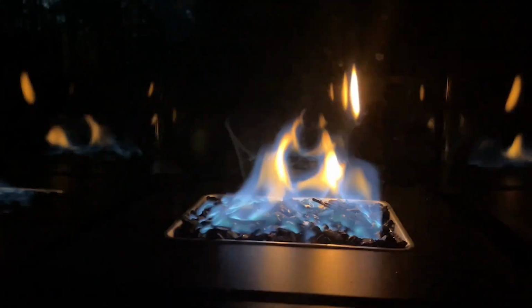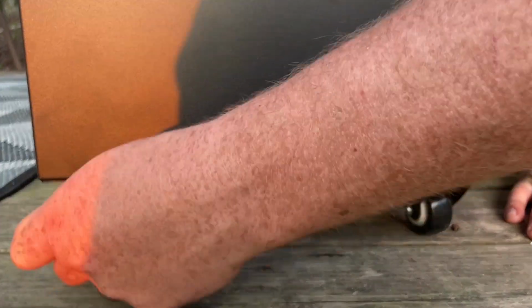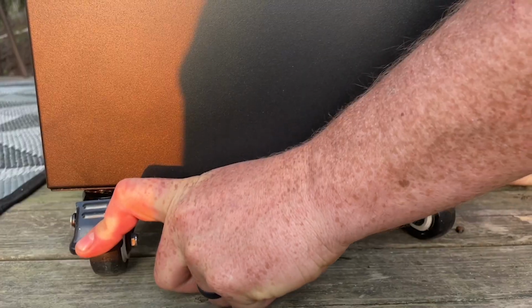It is so beautiful in the evening as the sun sets, or at night as that extra ambiance, kind of like hanging out by candlelight. So pretty. It's also on wheels, so if you want to move it around your patio, it's very easy to do, and then of course you can lock it in place.